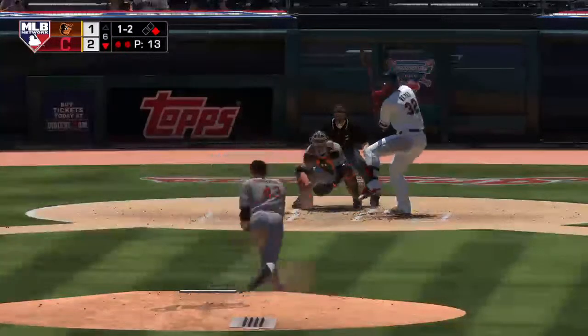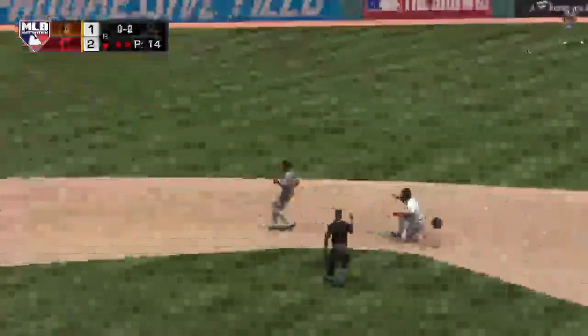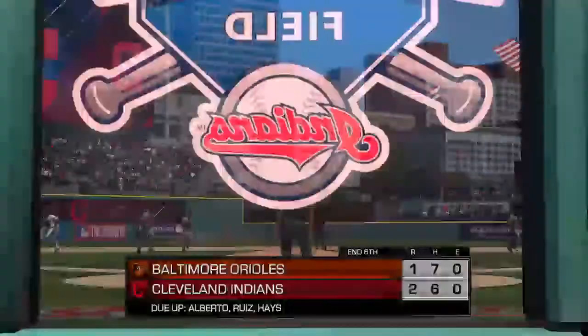The 1-2. A bouncer to the left side. Scooped up. Throw on to second for the force, and the side is retired. 1 left for the Tribe as they're unable to add to their 2-1 lead.